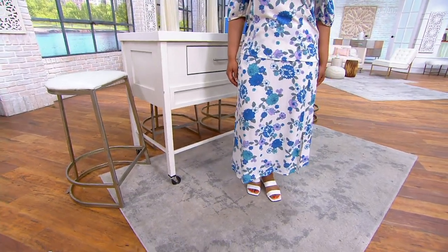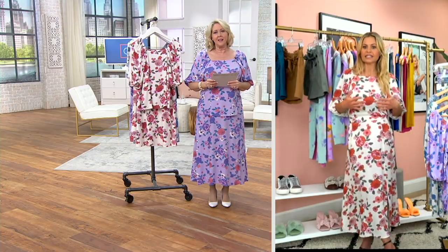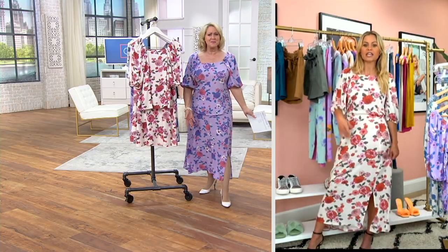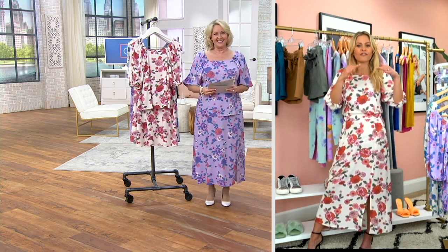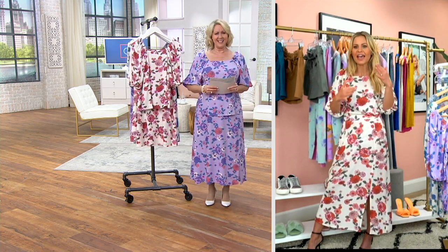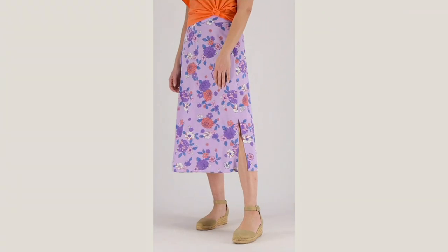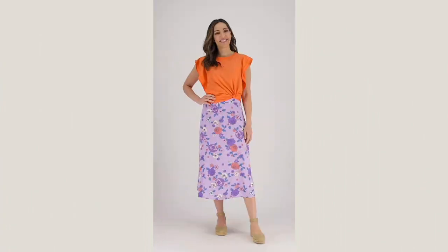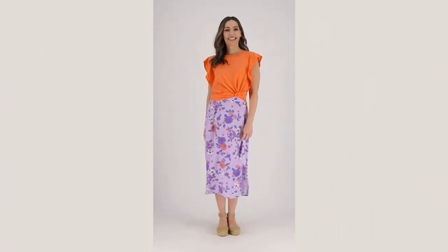Oh, you are. And it hits so beautifully. This is that midi skirt. So no matter what height you are, the midi skirt is just effortless because it hits anywhere within that shin and that calf. And it's okay if it's a little longer on some, a little shorter on others. Just beautiful. Stunning. It is all machine wash, tumble dry.